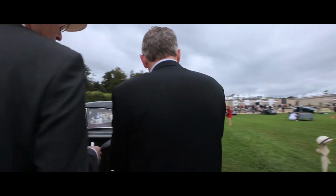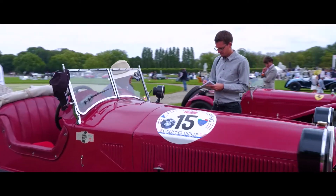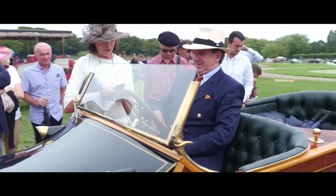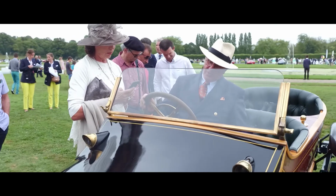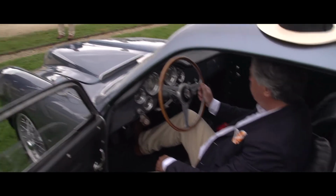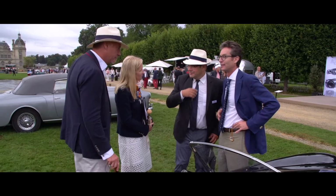A daunting task to the extent that the input selection of the competition is already extremely sharp. Cars presented on the lawns of Chantilly are the cream of the crop. Beautiful things, certain cars that never made a concours, and therefore some new discoveries. It's a fascinating time when the history is concentrated in so many square meters. Well, a great many square meters, let's say, but yes, it's fascinating.